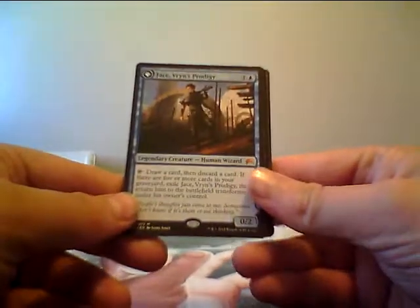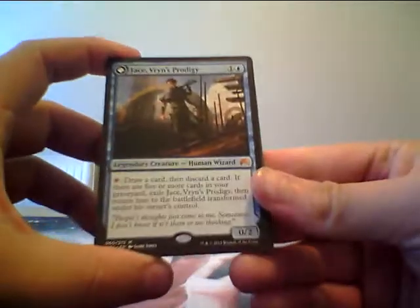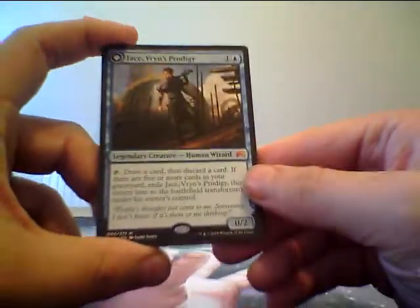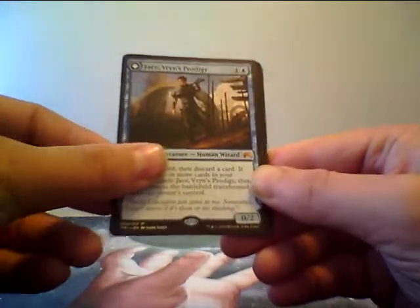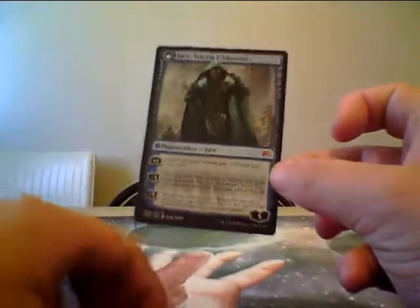Jace, Vryn's Prodigy. I told you, man. I told you. This is crazy, crazy stuff. Jace, Vryn's Prodigy is going into my cube, and it's going to stay there forever. I'm super happy to have it. They did have a damaged From the Vault transform one, but it was more expensive. I just decided to get this one. Totally fine with that. I don't need it to be foil. So yeah, Merfolk Looter is just going to be gone, and finally I have this thing. It's actually reasonably inexpensive. I think it was like $20, $17, something like that.